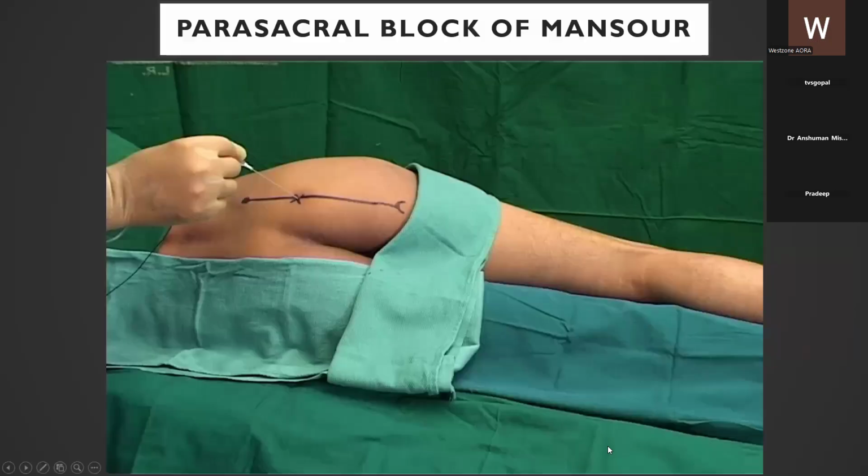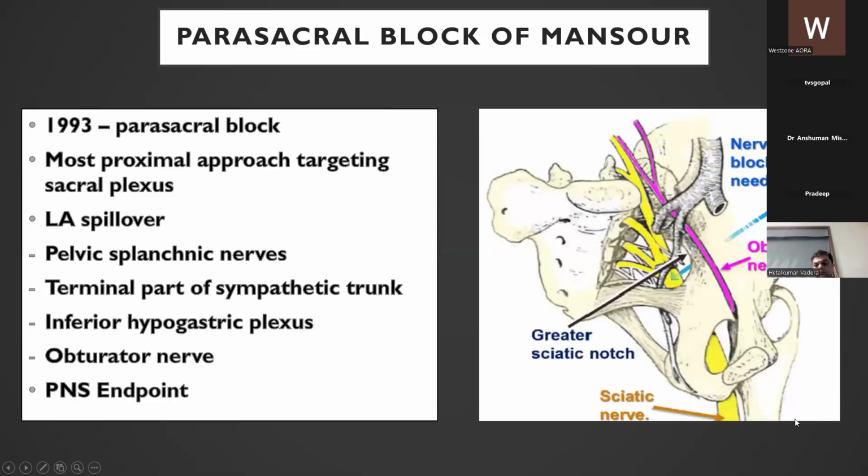And that is the insertion point for the needle. That is the PSIS, as I told you earlier. This is the ischial tuberosity, and this insertion point lies exactly 6 centimeters along this line, and it typically corresponds with the onset of the intergluteal cleft.